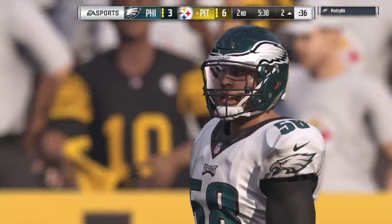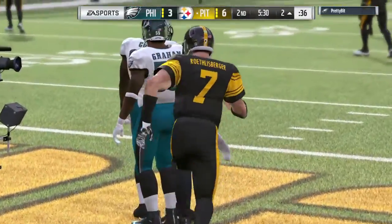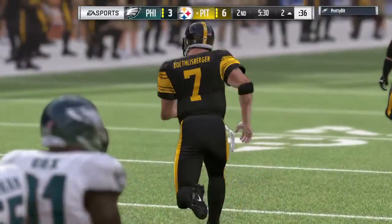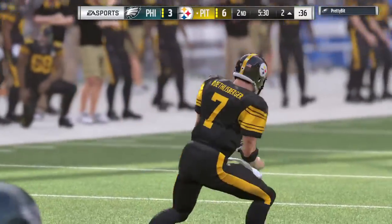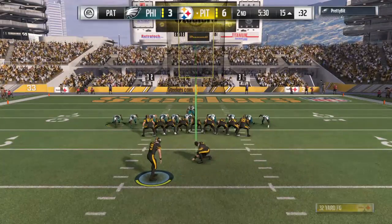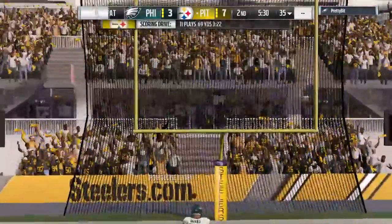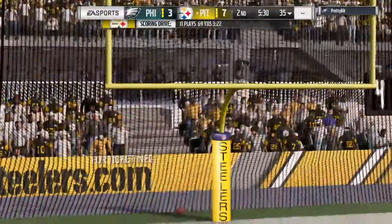So with 2nd and goal, still had a couple of downs to work with. They tried to sneak, and they got in. I like the idea that they did it early in the down and distance count. 2nd down as opposed to waiting later on. I think it fooled them a little bit, but how about the push they got up front to get the quarterback through? Big push and a touchdown to boot. And he knocks it through.